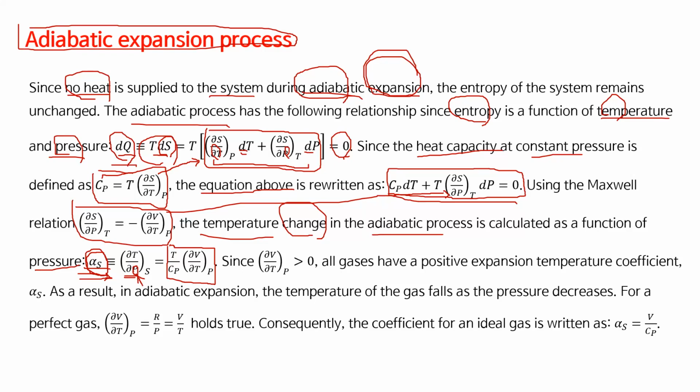And also here, dV or dT at constant pressure is always less than 0. So all gas has this kind of property. So this term is greater than 0. So alpha S is also greater than 0. So all gases have a positive expansion temperature coefficient alpha S.